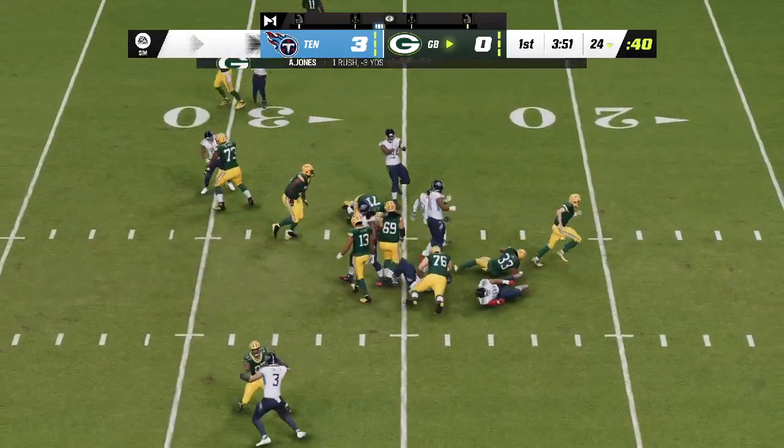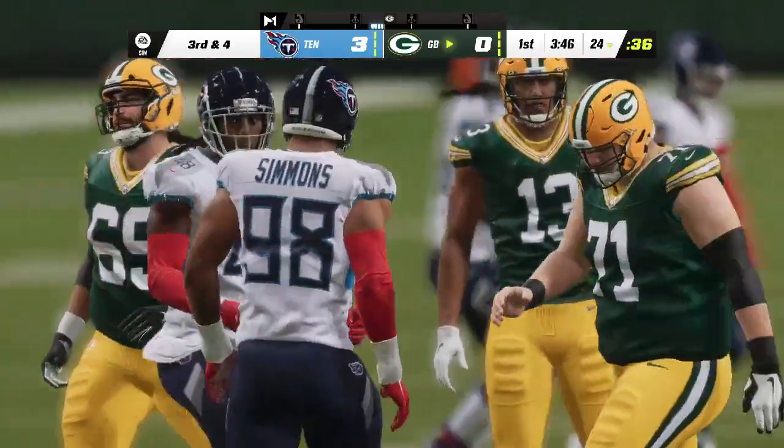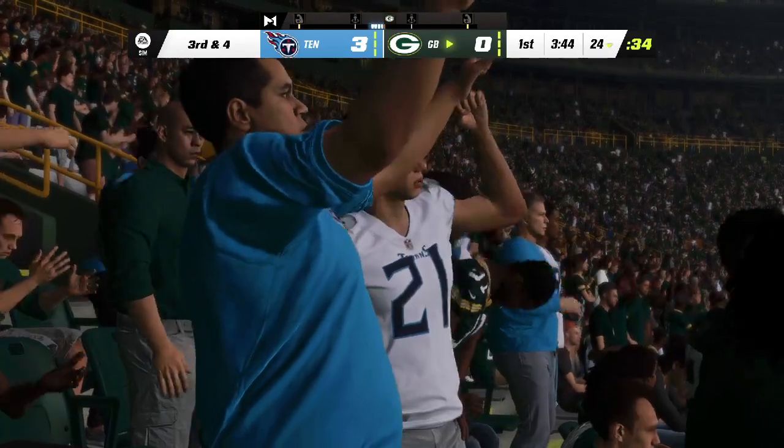I don't think so either. I think he had the read, figured out where the blitz was coming from, and went to a secondary target for a really nice gain. He'll wind up losing 3, and now it's 3rd down.